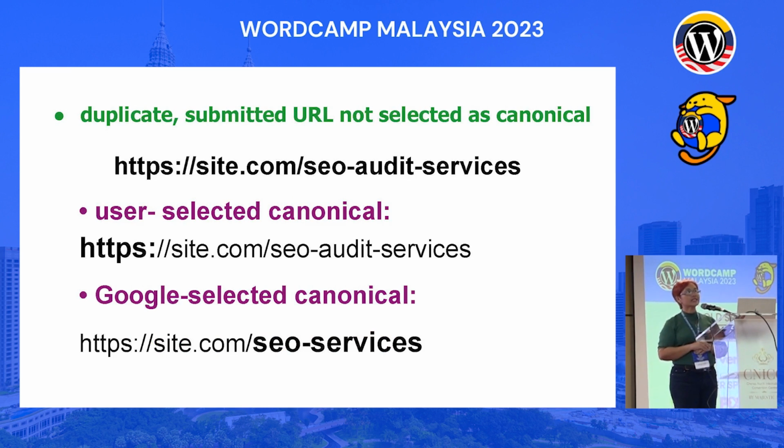Also, there are cases when you've assigned a canonical tag and you've submitted that in your sitemap, but Google still did not respect that and chose a different URL as the canonical.